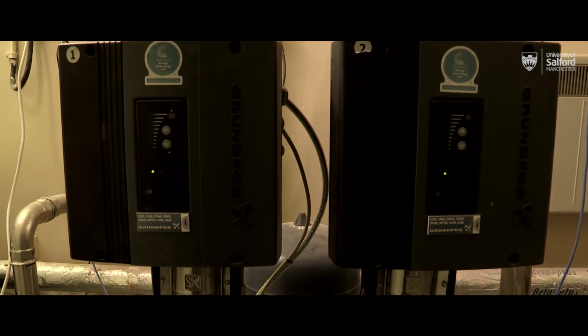All of the data we collect goes back to the lab, where it is analysed using an on-call system. Obviously, this is a huge amount of data, with up to 2 gigabytes of data being collected each week.